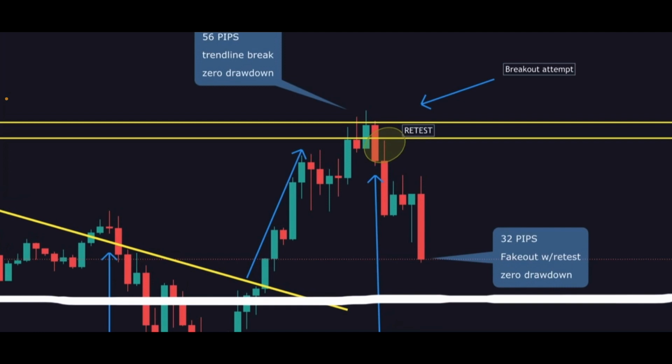If I enter there, I'm enduring about 7 pip drawdown, because again, I enter immediately after that candle closes. That's when my signal candle closes, I enter immediately. But if you took the retest, you had zero drawdown and that came down for 32 pips. That was just a nice clean reversal, easy to take.